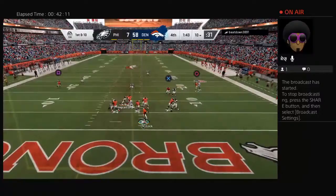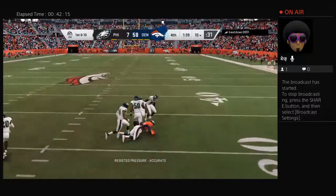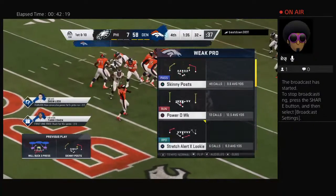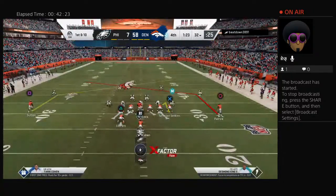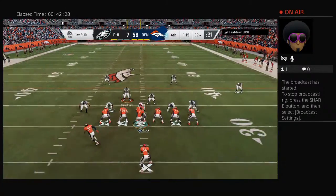A lot going to throw it here. Got a man open. It's Sutton. A good pickup there, a 22. It's a gain of 22 yards. Not totally home free yet, but it's looking good as they come up 1st and 10.